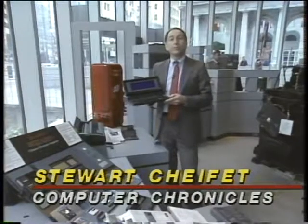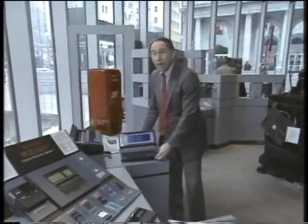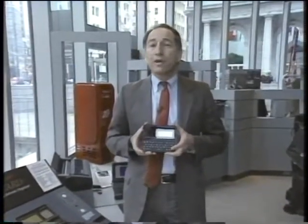As laptop computers shrink in price and size, they've spawned a whole new category of even smaller electronic computing devices that actually fit in the palm of your hand. This Franklin Electronic Dictionary, for example, is essentially a portable reference book. But at this year's CES, we found a whole new generation of pocket-sized portables that offer a lot more than just words.